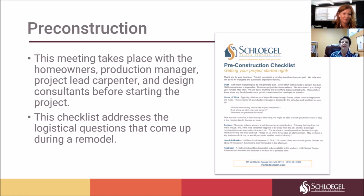Somebody may have an heirloom cabinet in another room that we're not working in, but we need to make sure that it is well protected and covered through the project in case any dust should get through all of our dust protection. Every project is personal, and we want to make sure that everybody that we're working for feels comfortable before we come in. Sounds valuable to me.